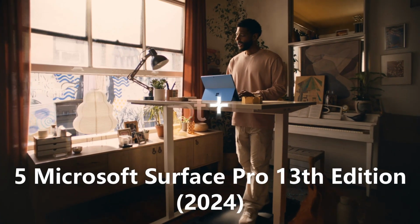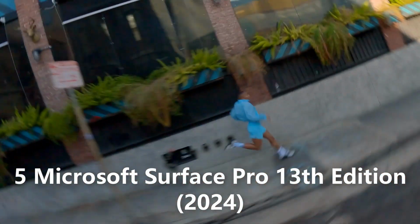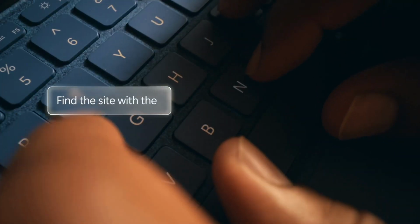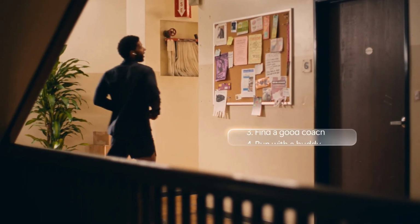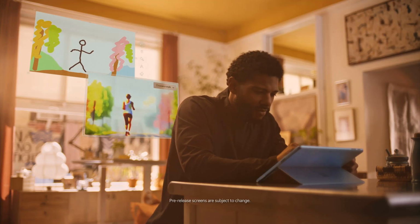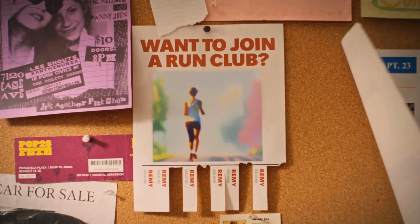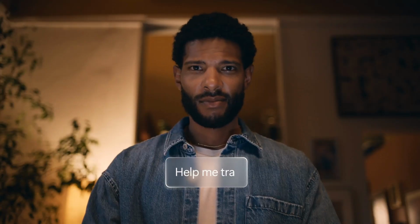Number 5. Microsoft Surface Pro 11th Edition 2024. If you like the 2-in-1 tablet form factor, check out the Microsoft Surface Pro 11th Edition 2024. Like previous Surface Pros, this 2024 model is a premium feeling tablet with a sturdy, built-in kickstand, a comfortable Alcantara-covered Type Cover keyboard, and pen input support.